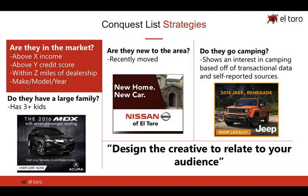Another strategy is conquest. You can not only target, as Matt put, your competitors, so you can do some geo-conquesting where you are hitting their dealership when someone is out there price matching, but you can choose different things. So you can see that someone has 3+ kids, and you can offer them a customized offer for a bigger car, because right now they own a small car and maybe they need an SUV. Or you can take that granularity of knowing their interest.